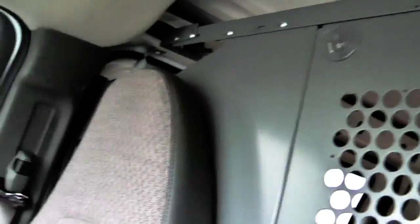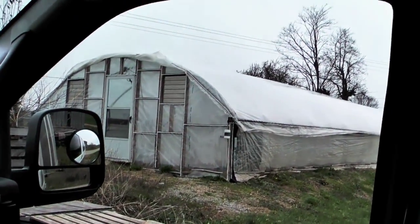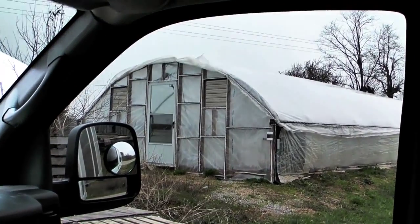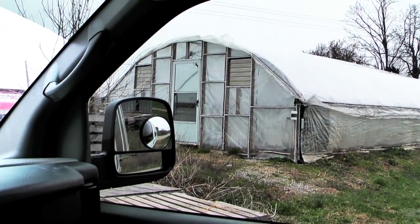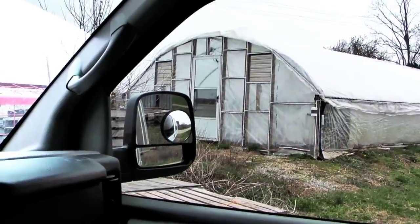Fantastic smoke. So I'm over here at the greenhouse. I'm gonna run up in there real quick and take a look around and show you the progress so far for the 2011 Burley season. Just got started, and I'll have some more footage in this video here, so I'll see you inside.